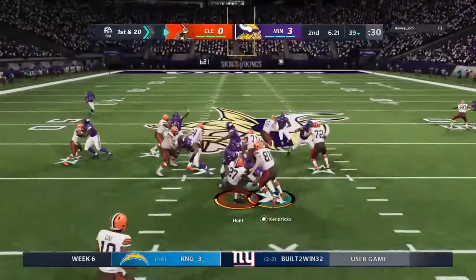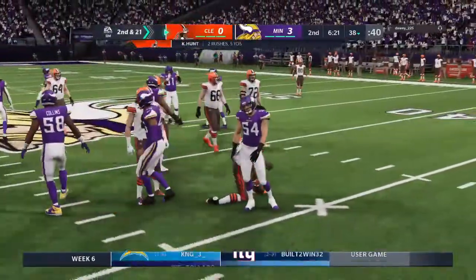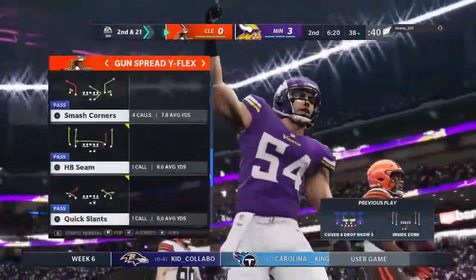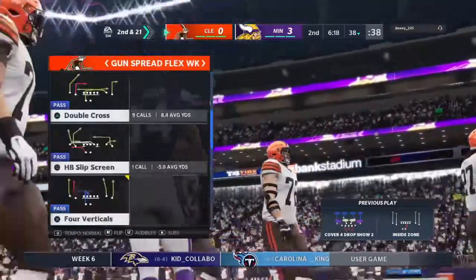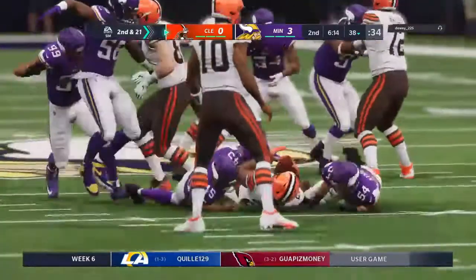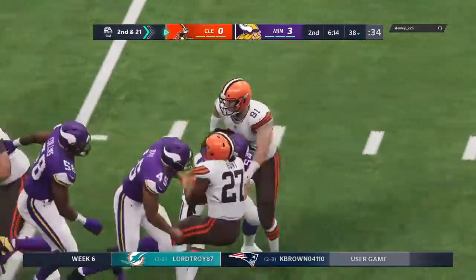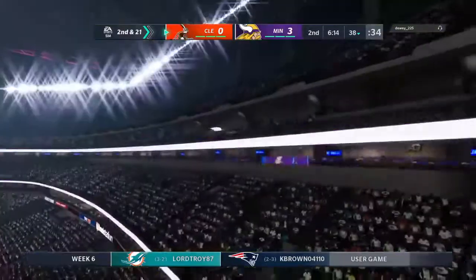Out of the gun, they run it with Hunt, and this play will be blown up. He'll lose yardage back at the 38. It's a loss of a yard there, and now 2nd down. This defense has really flown around in the first half. They've gotten to the ball carrier before they can really get started. Offense got to come up with something else in order to try and get this running game going.